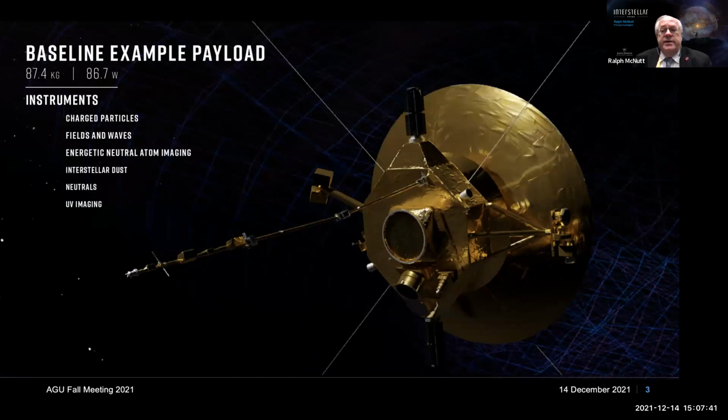So here's an idea of what the spacecraft looks like. It's been described as Voyager on steroids, and there's a reason for that. The main thing that you have to do is to be able to get the data back down from very large distances. So this is actually looking away from the Earth. So this is a 5-meter diameter high gain antenna with 2 next generation RTGs for power, a baseline payload for heliophysics of 10 instruments divided into charged particles, fields and waves, energetic neutral atom imaging, looking at dust, neutrals, and looking in the ultraviolet. About 90 kilograms, about 90 watts of power.